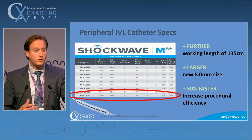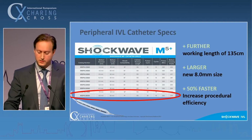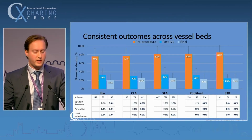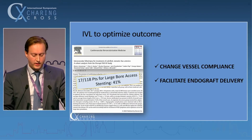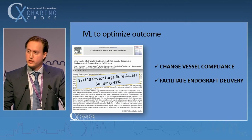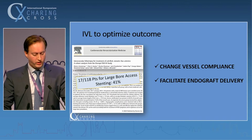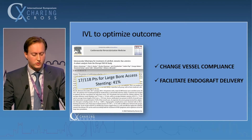We're very happy because we need the 8 millimeter device for hostile access. And what we also saw across all vessel beds is the same outcome, especially, and now important for us, in the iliac segment. Even a cohort analysis from Disrupt Part 3 analyzed their iliac patients when they treated 118 patients. Of those, there were 17 patients that were treated for large bore access, and only extra stenting was done in 41%.